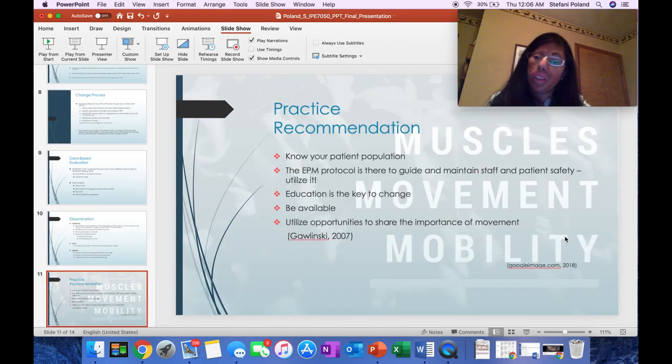So, practice recommendations. Know your patient population. Know the barriers, know the risk factors, understand why you're moving them and why you wouldn't be able to move them. There's going to be a protocol so that you can look at it and know, does your patient meet the criteria? And that is for the safety of the patient and the safety of the staff.